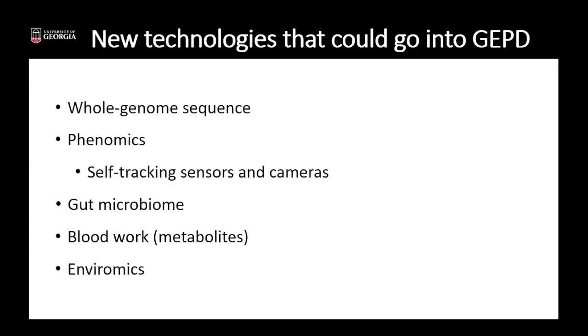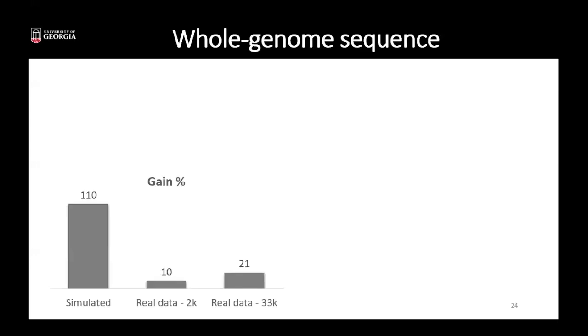And so this is the list of the things we're going to cover here. We're going to start with whole genome sequence data, then we're going to talk about phenomics, the microbiome, the metabolomics or the metabolites, and then the enviromics at the end. So whole genome sequence is not necessarily brand new, right? Since we started talking about genomic selection, we've been hearing about whole genome sequence data. Initial studies with genomic selection implementations, looking into simulated data, had predicted we would have gains in prediction accuracy of over 100% in some cases.